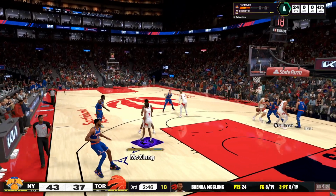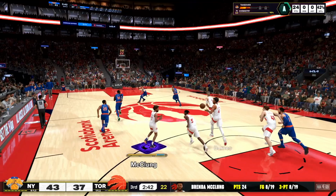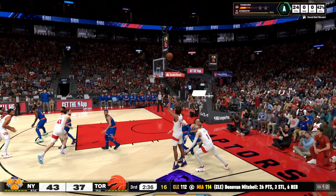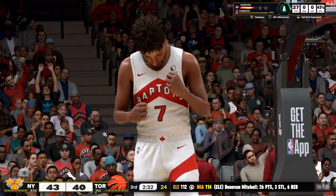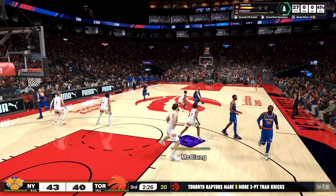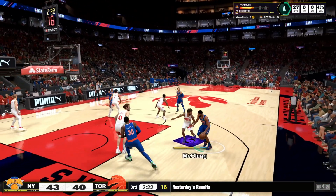Not how they hoped to start this half. 1 for 5, brick after brick. Let's start building the building. On the wing, MP. Good, and it's Barnes picking up the assist. Barnes has got 3 assists tonight. And he got loose from the three-point range in the first half and showing signs here that he's still got the flow in the second.